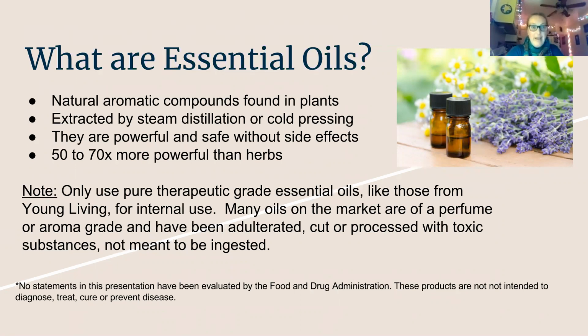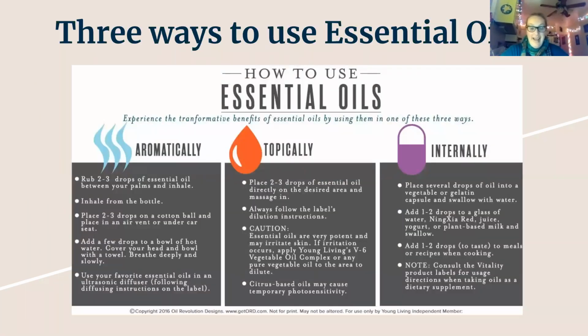They're a step above, and they're just pure, awesome yumminess, because things like basil and orange and clove and cinnamon, they're natural botanicals. And if they're all natural, if they're a pure therapeutic grade, they just come from those botanicals and they're safe to use because we eat those things. So again, that's just a little preface there about the different grades of oils.